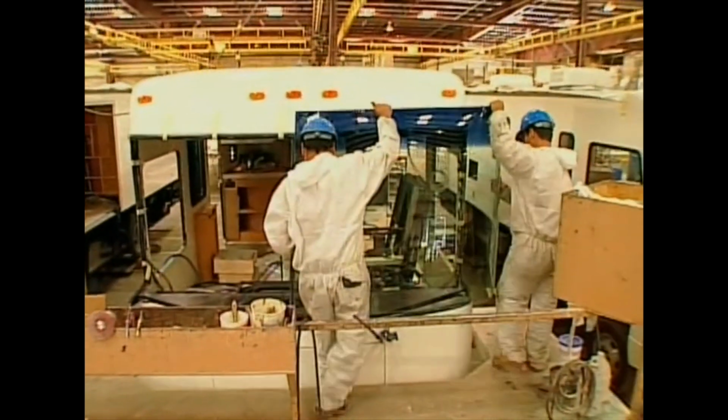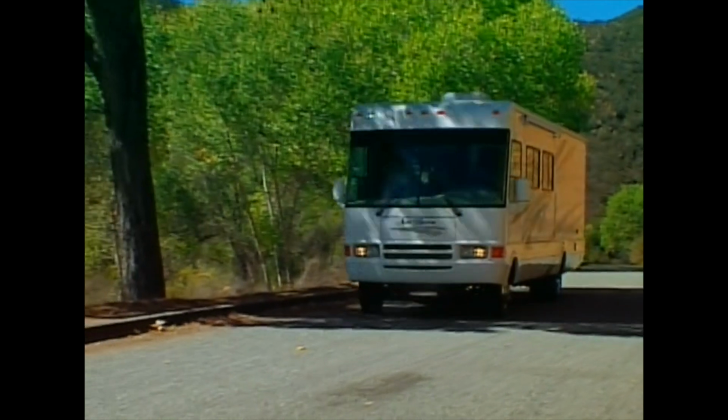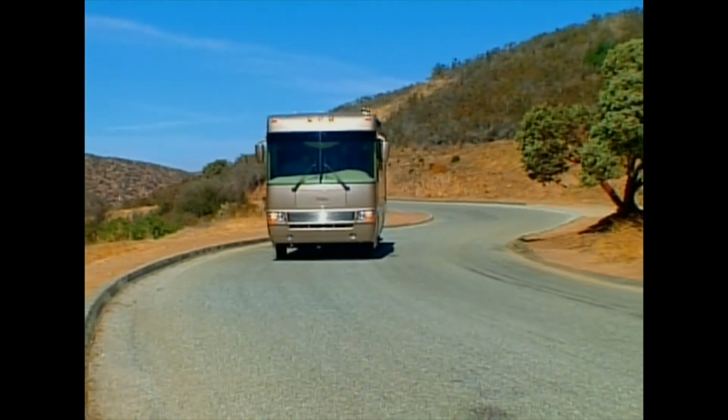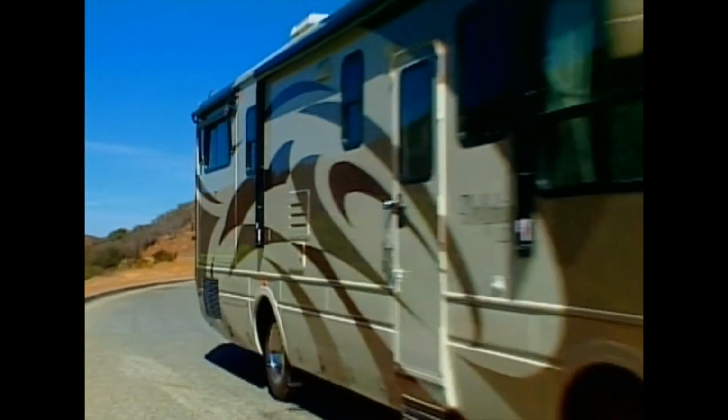Automotive-styled windshields are installed utilizing a unique seal that not only secures them in place, but also provides flexibility to soften road vibration and reduce cracking. This same technology has been successfully used in the over-the-road trucking industry for many years.